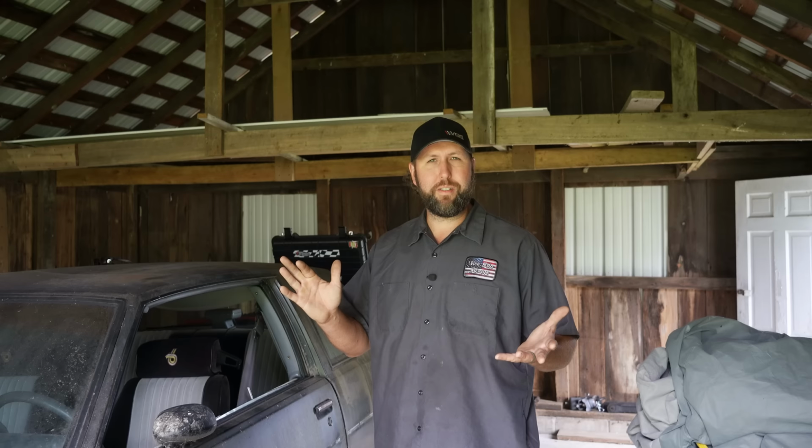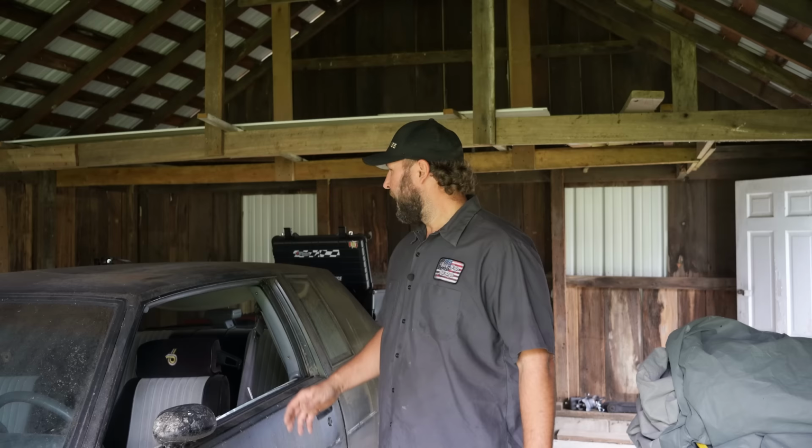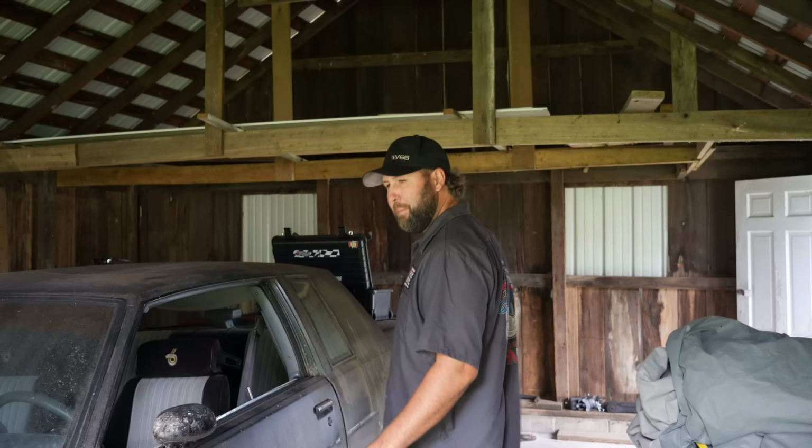Yesterday we left off, we got the tank semi-cleaned up. Got the new pump in, tested the pump. Now we just got to get this tank back up in the car. We can flush the fuel system here, check for leaks, and then we can move on to spark. Okay, where did I even put that tank? I don't know. Find it.